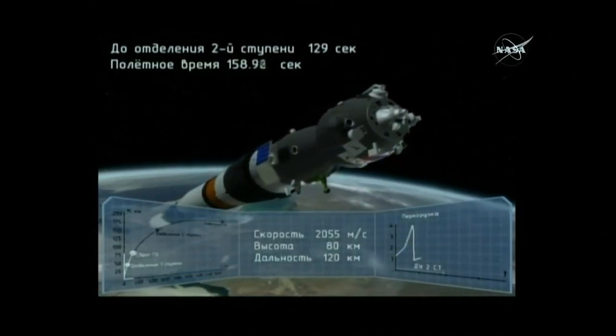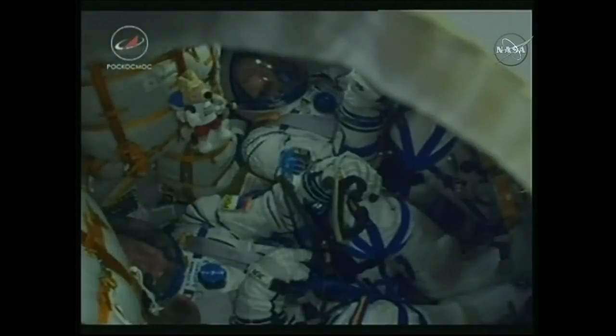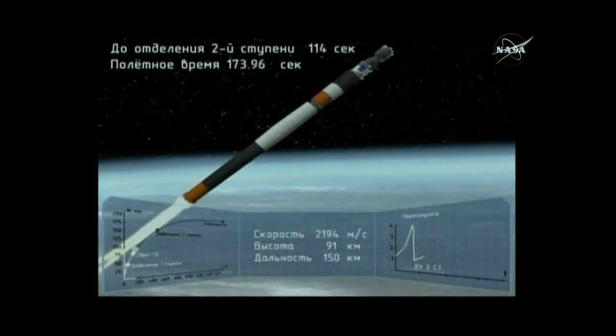Right there with the launch shroud jettison, that's a very dynamic event. You can see out the windows, and you got thrust behind you. You're pushed back in your seat, and that makes you smile. On board, and we confirm, we also confirm launch shroud jettison.